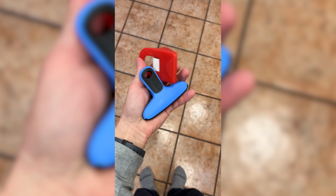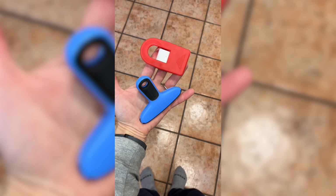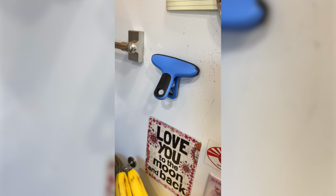But these aren't just for the cupboard, we use them in the freezer too. Bonus points for clips with the magnets built in so you can store them on your fridge or even use them to hang things up. Telling you, it's the little things in life.